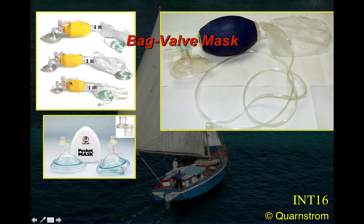Some of them are in different colors. There are pediatric sizes, adult sizes. You do need a variety of masks because everybody is a different size.